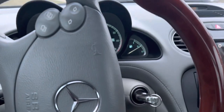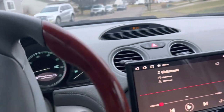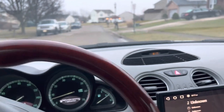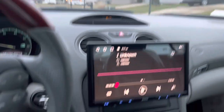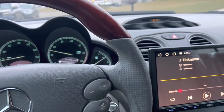Okay, so I'm back at it again. It's the next day, it's in the morning time. And I just adjusted the rear coilovers to 18. Yesterday they were set at 20, the front was set at 24, now the back is at 18. I did that to soften the ride just a little bit for comfort.